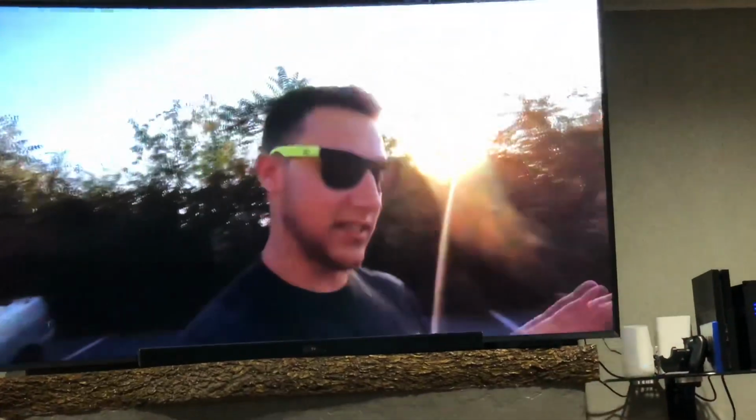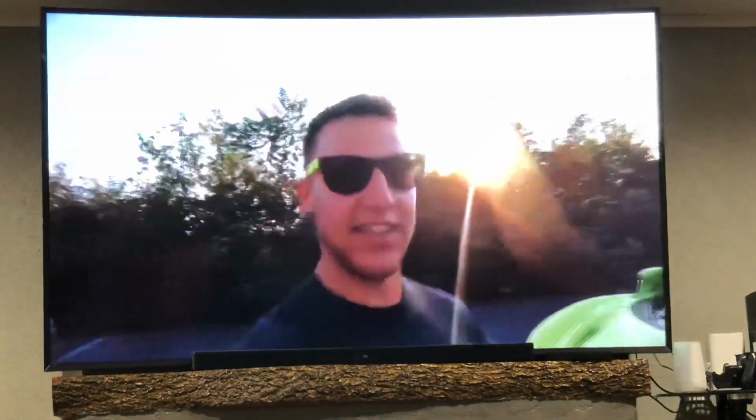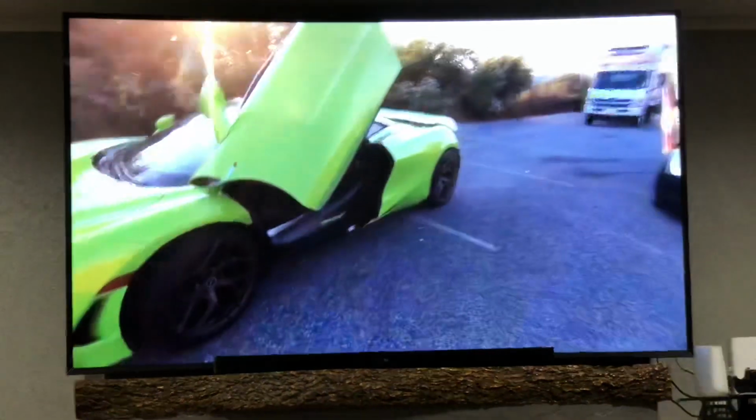1,000 horsepower? This car makes 1,080 wheel horsepower. Hold the fuck up. Corey's car makes 1,080 rear wheel horsepower? There's no way. I gotta hear that again. The 1,000 horsepower Hellcat. So, Corey's car makes 1,080 wheel horsepower. He's making 1,080 rear wheel horsepower.